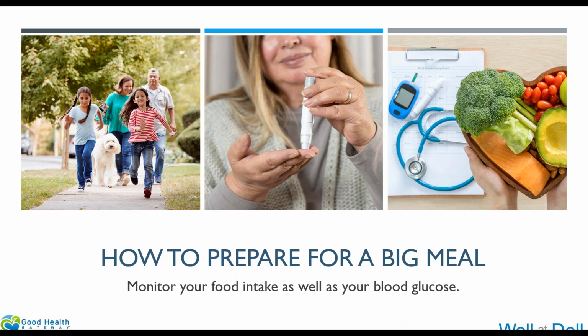Take a walk after each course or get up and move. Keep exercise a part of your daily routine, even during the holidays. It's good for stress management as well as blood sugar control.